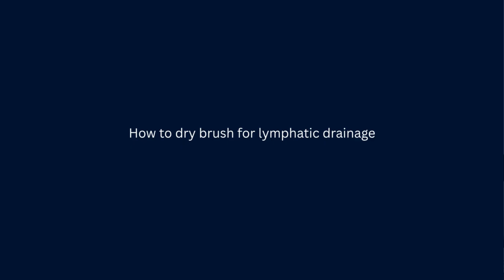Now, when I started doing the dry brushing, as I said, I felt quite sick and had all these things going on. So that was kind of my experience when I started. So as I said, I backed off and have gone a lot slower. So the next thing I wanted to talk about was actually how to body brush for lymphatic drainage.